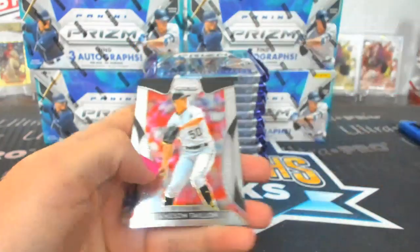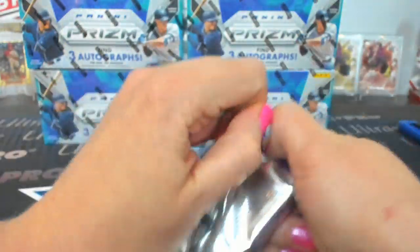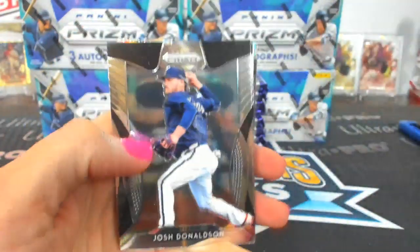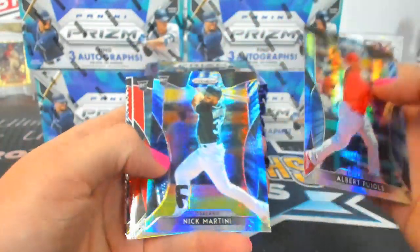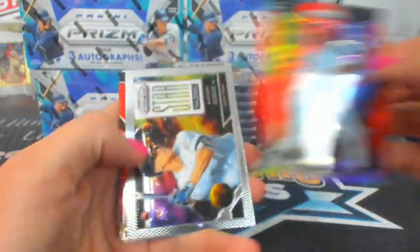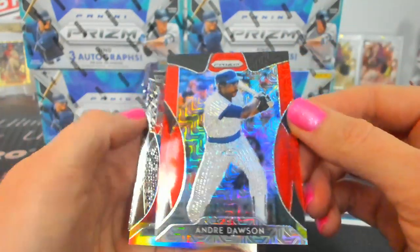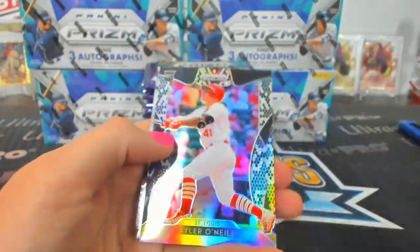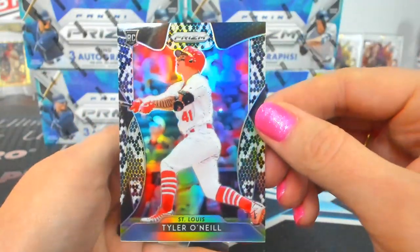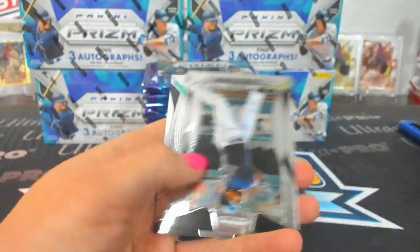So has anybody put together a rainbow of a player yet in this stuff? Pujols, Martinez, these are my unnumbered tie-dyes. Justin Williams, red, Stargazing. Stargazing Judge. Dawson, I think that's a red Mojo, to $2.99. Bronell, Snakeskin for the Cardinals, 4 of 50. Really gray. Like to have that card.